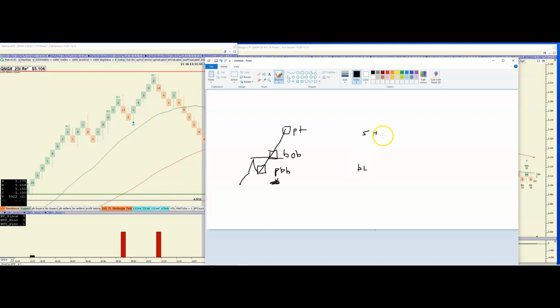So I equated this directly to the model, where pullback buyers is really reaccumulation, but I don't want to use those terms. It's just pullback buyers. And then on the breakout, you have heavy volume because they're breaking out to go to higher highs, because it's a trend. And then finally, at the top of a rally, you have profit taking.